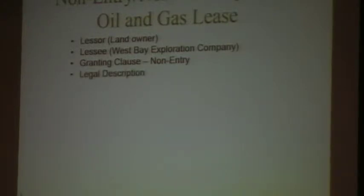So this is the lease itself. This is what you could expect to see with your lease, and it's very similar to the subdivision lease here. You have a lessor, that's the landowner. Who owns the land, the mineral rights? Lessee, West Bay Exploration Company. Granting clause, that's going to say it's not an entry lease, okay? They're not coming on your land, they're not going to be drilling on your land. You're going to have a legal description. You define your lot, that's platted in the Thorn Ridge plat, this library page.